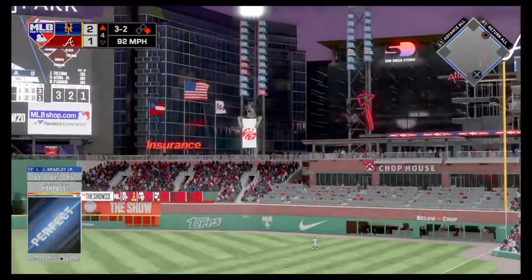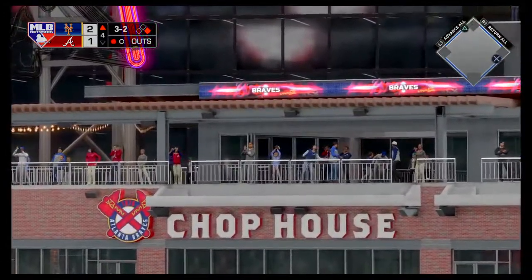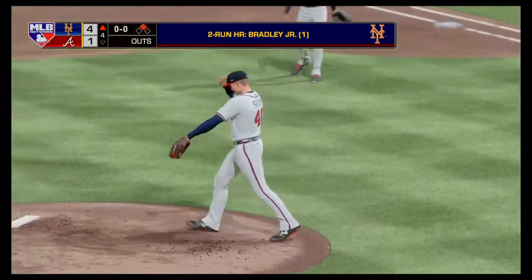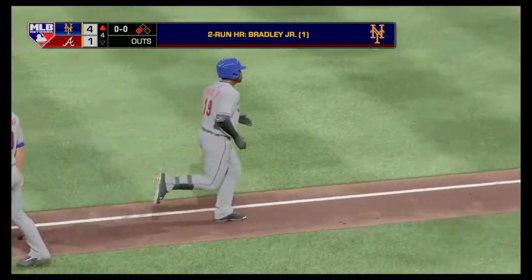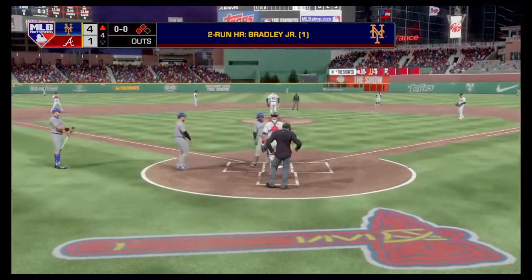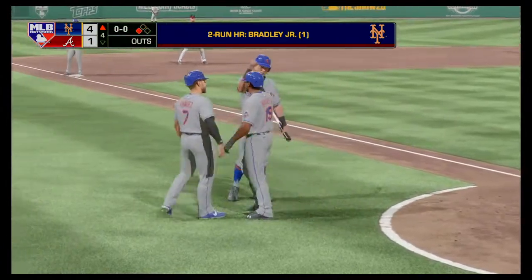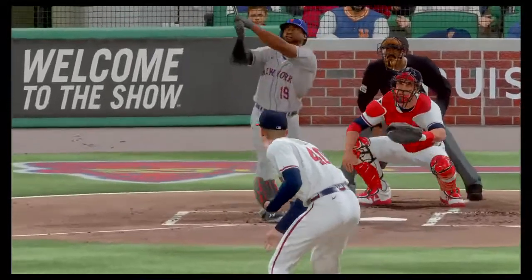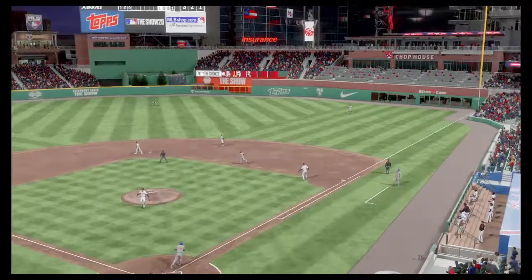Pitch on its way. This is driven to right, and no doubt about it, that one's way out of here. A 2-run blast to straightaway right field. First home run of the campaign for him. And the Mets open things up here. It's now 4-1. You don't see this very often off of this starting pitcher. This guy's not used to giving up some bombs, so I'm sure that'll be a wake-up call, and he'll start throwing some better pitches.